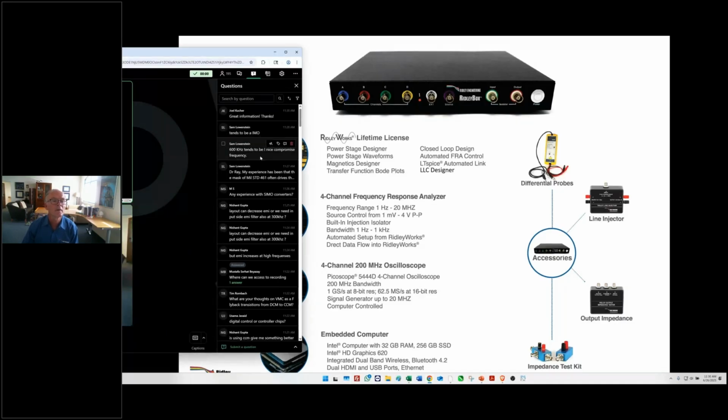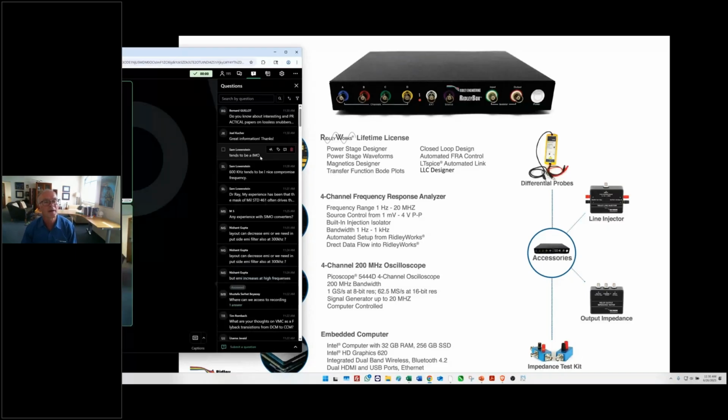So that's good. Do I know about interesting and practical papers on lossless snubbers? Here's a problem in our industry, right? The people that know how to write interesting and practical papers don't write papers and they don't write books because there's no incentive for them to do so. In the conference track these days, if the paper isn't filled with 10 million equations, it doesn't get in. In the textbook world these days, somebody publishes a textbook and then it's bootlegged almost immediately. So everybody's textbook is online. So it's hard to find good practical papers.